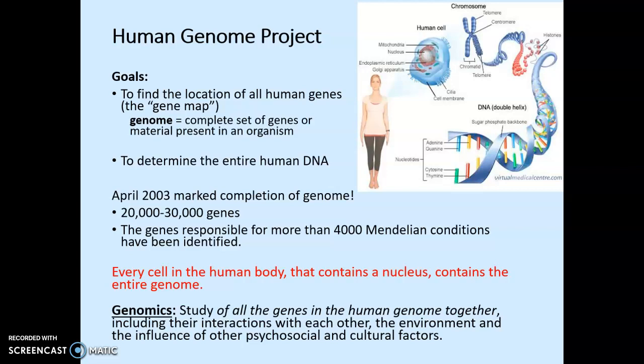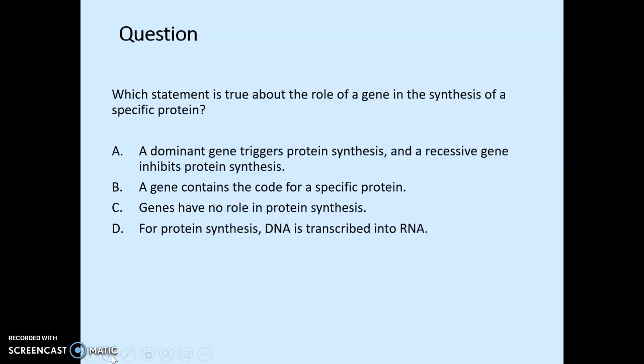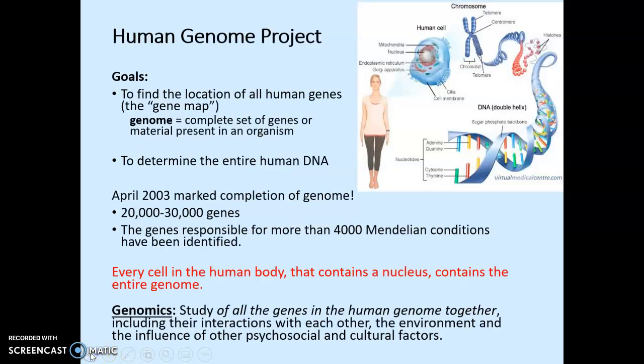It's like a map, right? That really tells us about this particular person. One thing that's super cool is every single cell in the human body that contains the nucleus contains the entire genome. So that's why we can take a nasal swab or a piece of hair or skin cells or blood, and again, not red blood cells, but other parts of the blood. And we are able to find DNA and be able to study more about that. So genomics is just the study of all genes in the human genome together, including their interactions with each other.